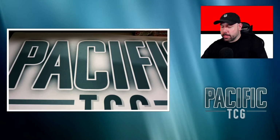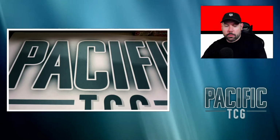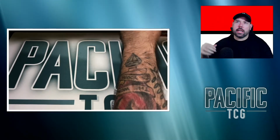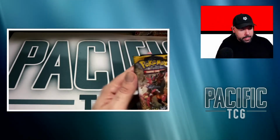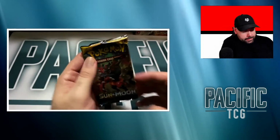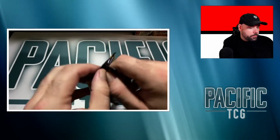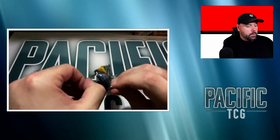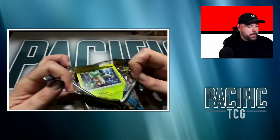We'll put our bulk off to the side here. Get that first one out of the way. Nothing too exciting. And I think I'm going to go down the lane again. I'm going all down the left side, and then we're going all down the right side. An Incineroar pack art. Let's get right into it. Some of these, a little more difficult to open, but that's okay. You got to earn it.